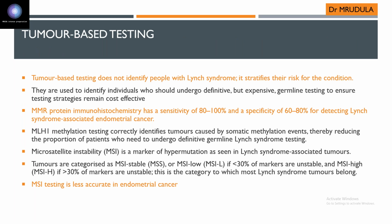After this clinically based stratification of Lynch syndrome, you can go for tumor-based testing. Tumor-based testing will not identify the people. It is not for diagnosis, but for the stratification of their risk for the condition. It is used to identify the individuals who should undergo definitive screening. Definitive testing is germline testing, but it is very expensive. So tumor-based testing should be used for stratification so that only selected individuals go for definitive germline testing, and testing strategies remain cost effective.